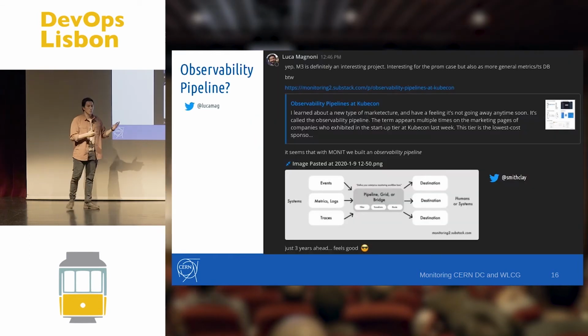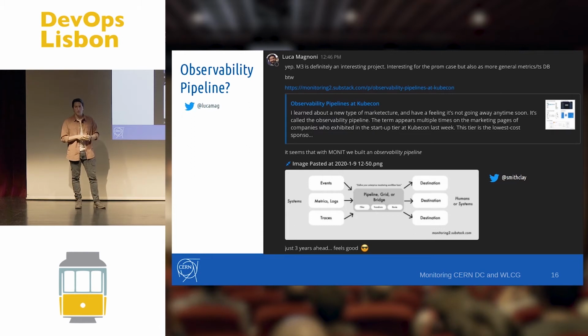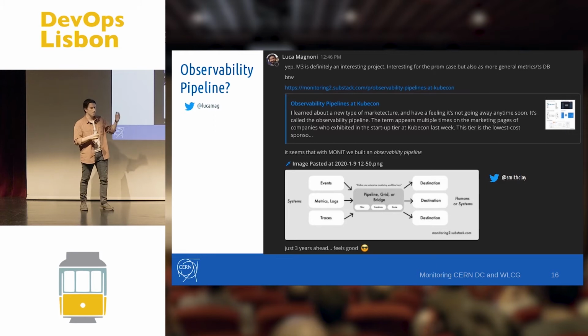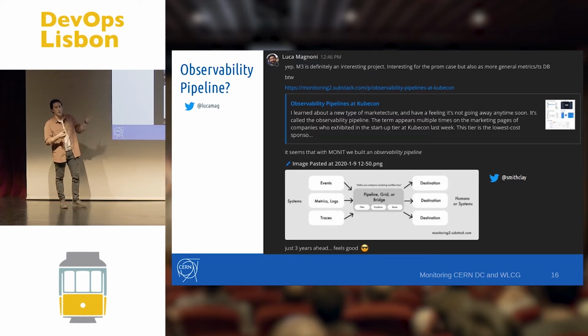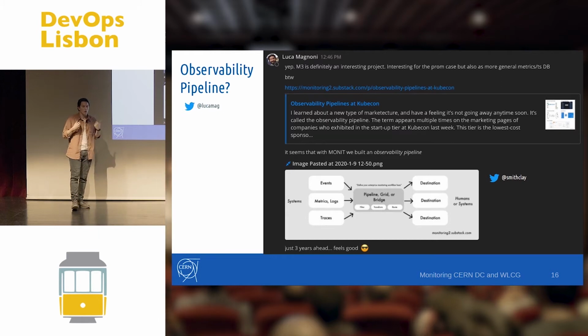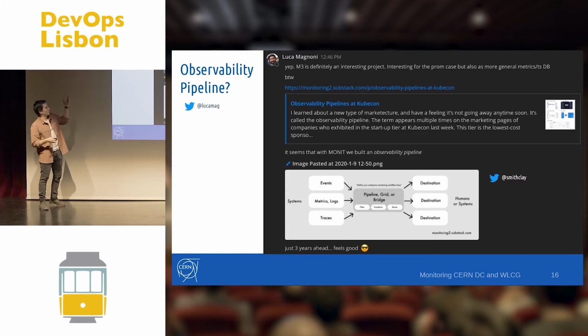And yes, after Ricardo had been at KubeCon, our colleague Luca Magnoni was very interested in the topic and started taking a look at some recaps. And he noticed that this gentleman called Clay Smith, when he was writing his recap, noticed that there was something being sold now called an observability pipeline. And it seems that we ourselves built one, even though we didn't know that we were building this observability pipeline.